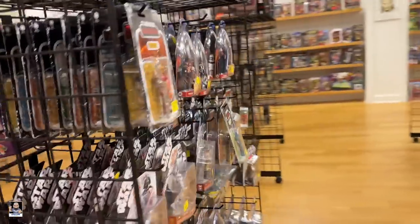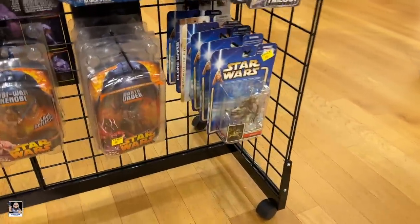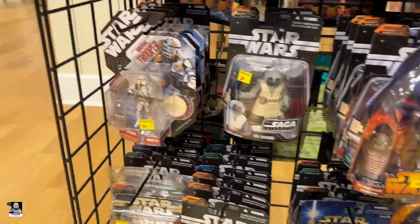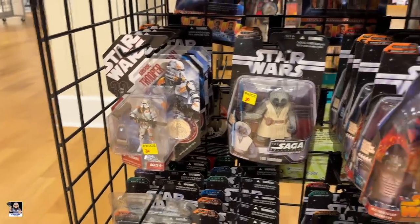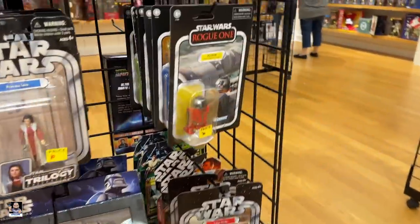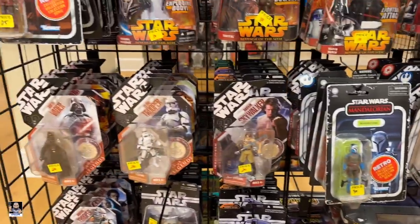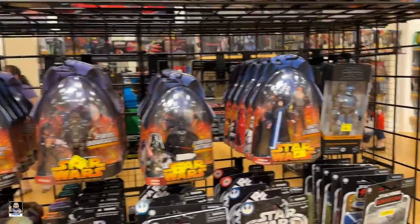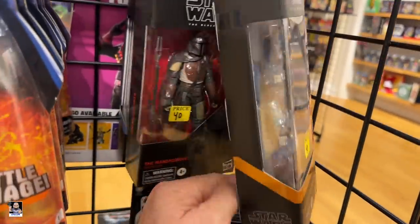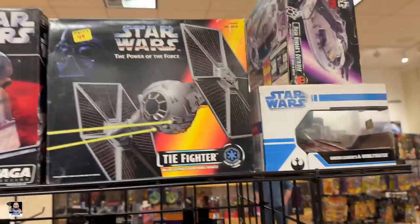Let's see. Oh yeah, we got more G.I. Joes over here. Got a ton more. Oh, that's a cool one there. Airborne Trooper. R2-SHW. Oh, we have Death Watch. Okay, Mando, Darth.